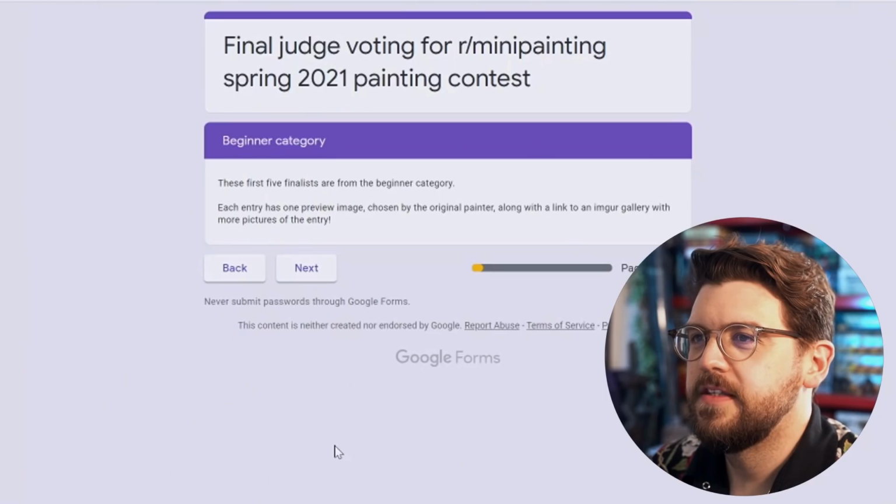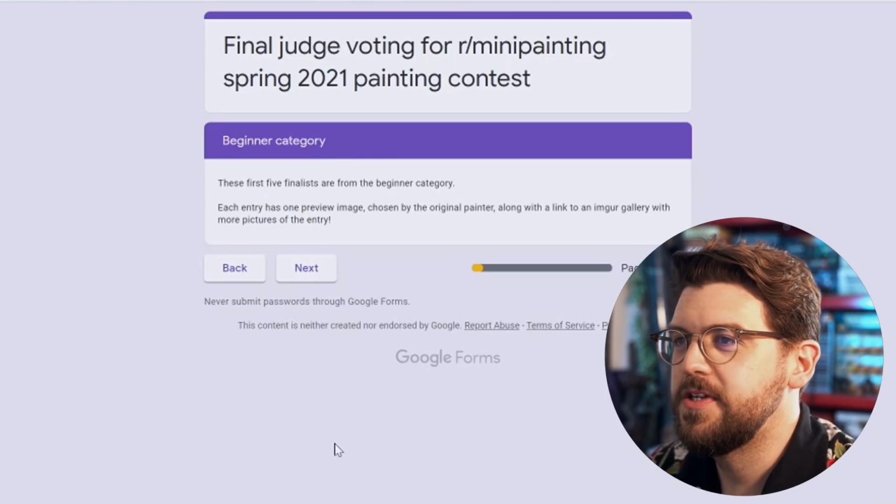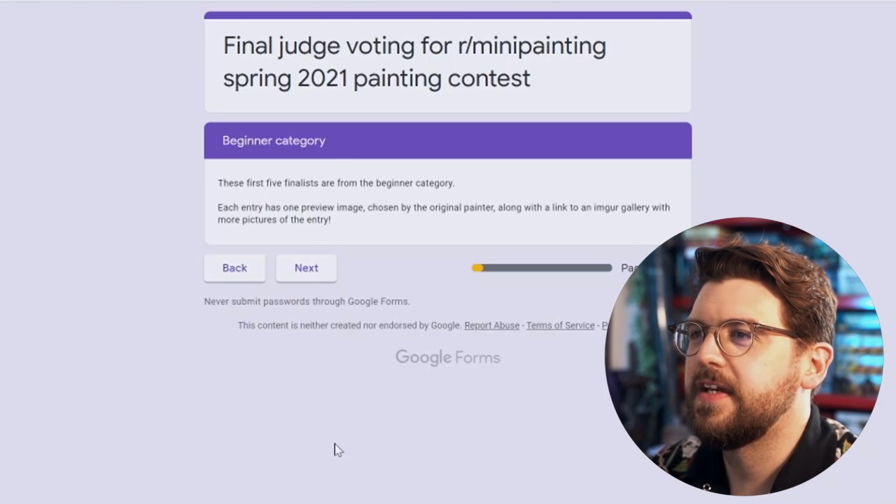Dooming myself. These first 5 finalists are from the beginner category. Each entry has one preview image chosen by the original painter along with a link to an Imgur gallery with more pictures of the entry.